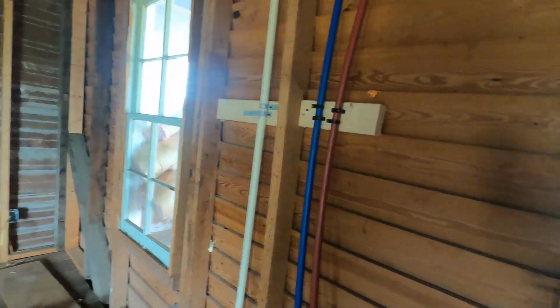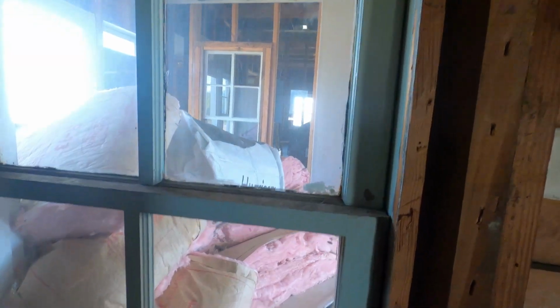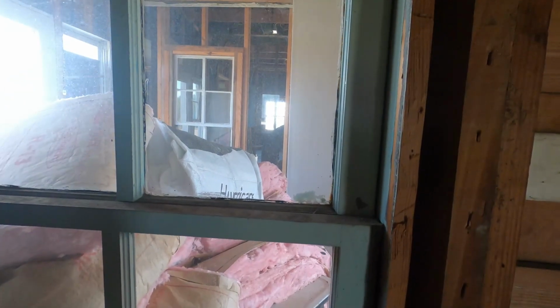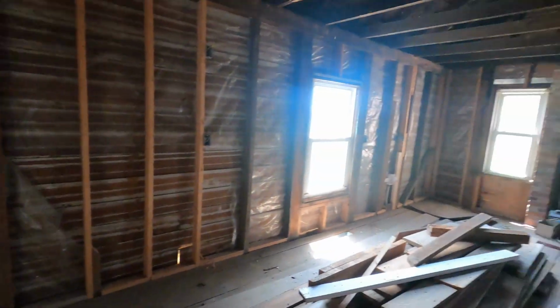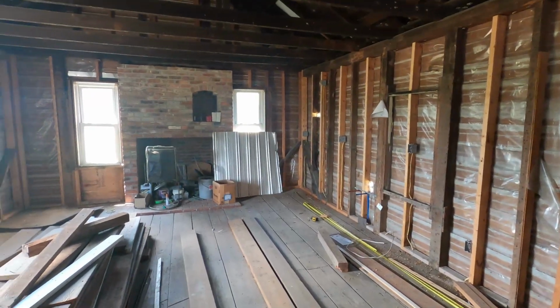You won't see those. This window right here, as you can see, that's an old window, and it goes out to the porch. And that used to be open, remember, before they closed it in. But anyways, that's a little bit about the kitchen as it stands now.